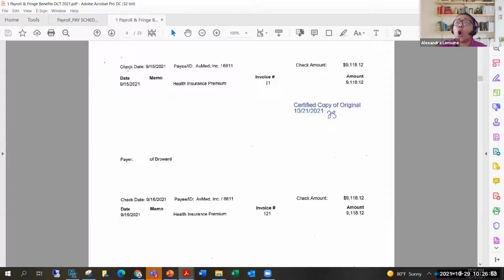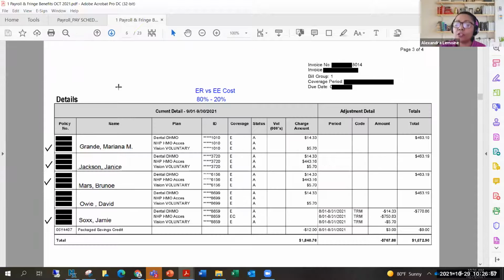We don't need to have the whole document. We need to have those pertaining to the employee. See here, we only have those employees that we are billing the company for. That's the only one that we need to see. And you will show me the employer portion, which portion your company pays for that person. That's what's being reimbursed to you. That is something that we used to do during the audit.